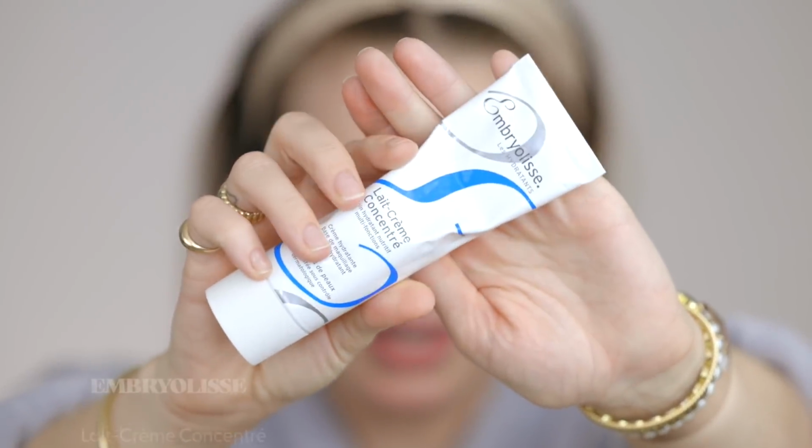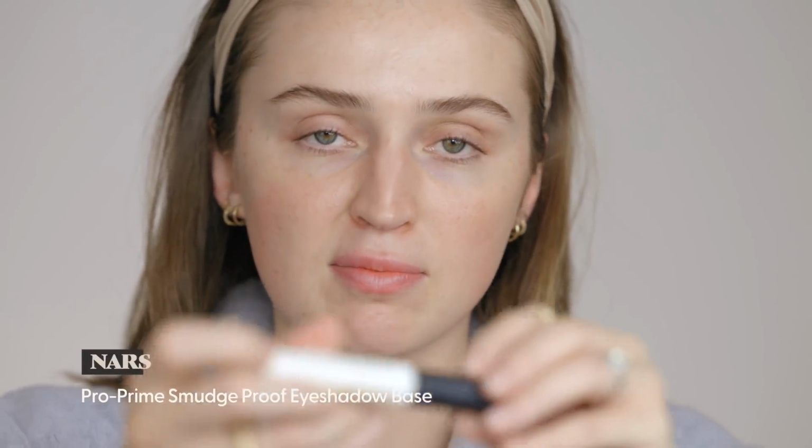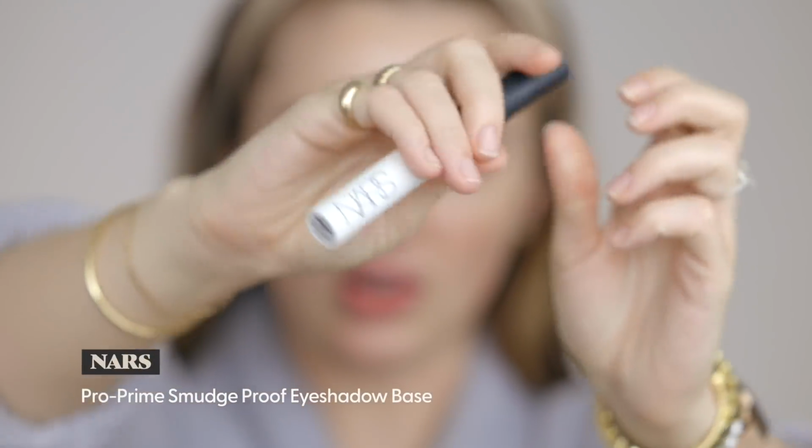Like most of my glam makeup attempts, this makeup has not been tested beforehand, so it's gonna be a true playtime. Because of that, I'm gonna start with my eyeballs first, just in case we make any mistakes. I don't wanna have to redo the base again. Actually, that's a lie. I am gonna put a little bit of the Embryolisse Le Crème Concentrate. My face is very dry and could use a little layer of moisture while we do the rest of this look. Let us put the NARS Tinted Smudge Proof eyeshadow base on our eyes first.